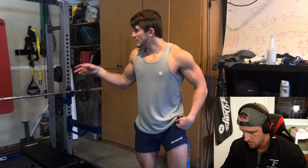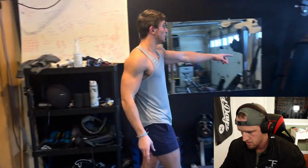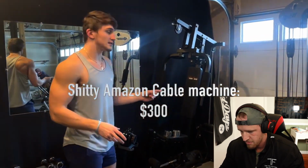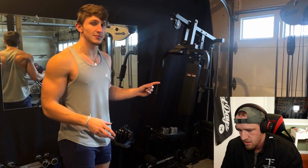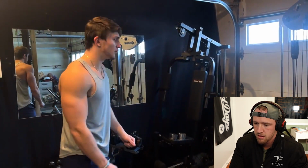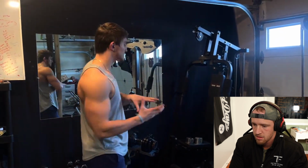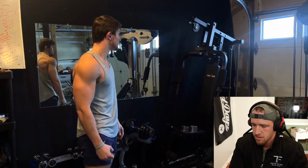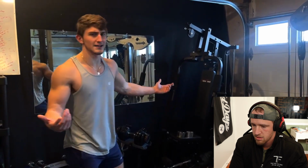So after that, I got this really poopy resistance machine for Christmas one year. I believe this was $300, probably the worst waste of money because the resistance was not fluid. So we used it for a couple workouts, but now it's tucked away in the corner, not getting much use. Got it off of Amazon. It's called the Extreme Power.